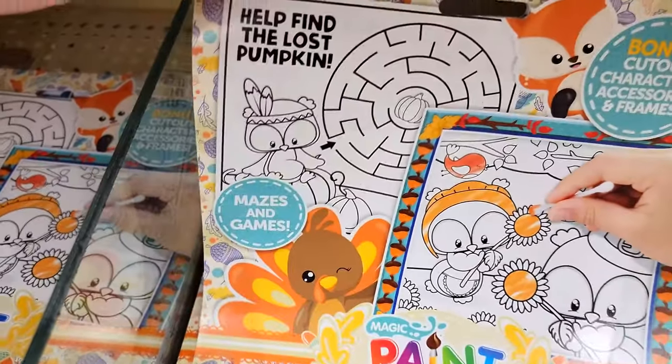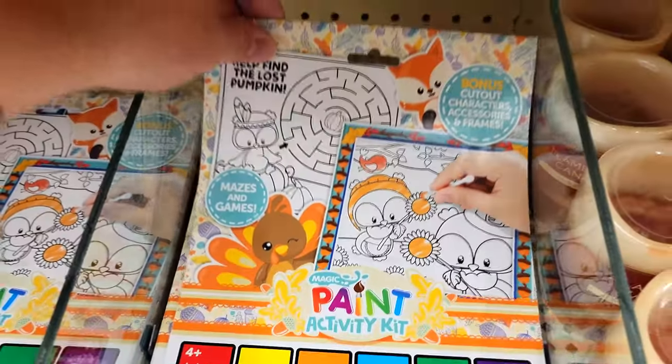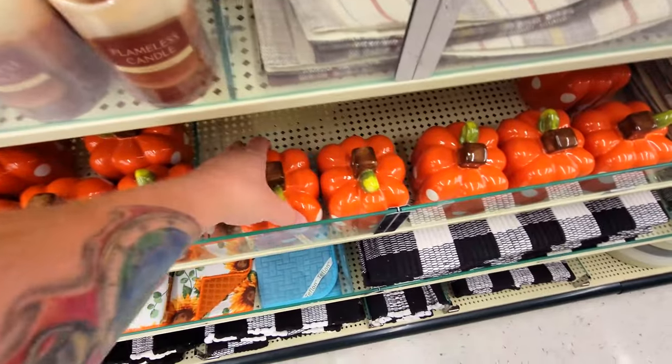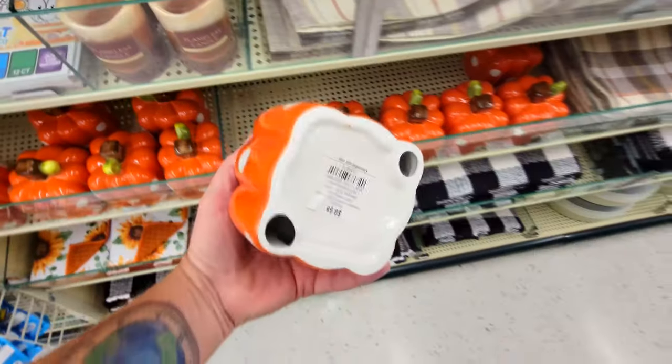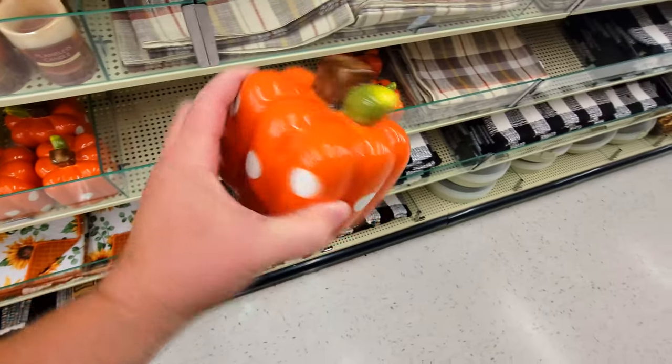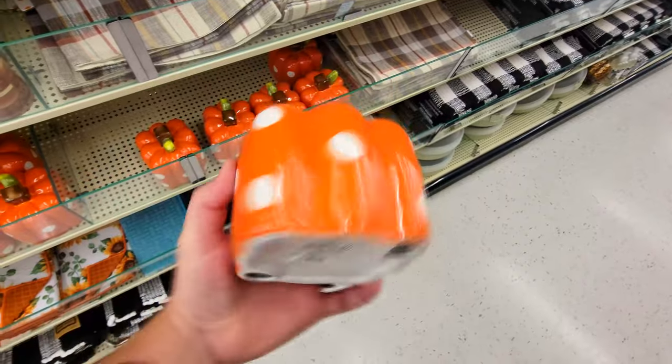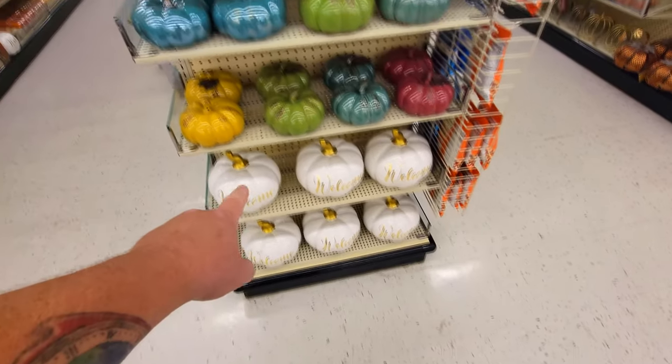That smells all right. Help find the lost pumpkin. Yes, please. Paint and activity kit. That looks fun. What in the world is this one? It's a square pumpkin with polka dots. What in the world? Okay, here we got some more on the end cap.